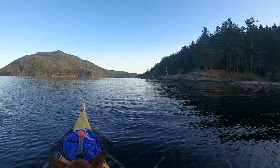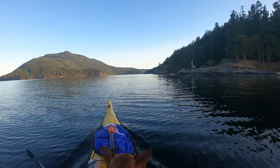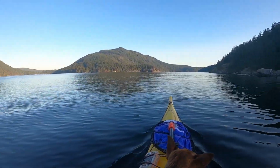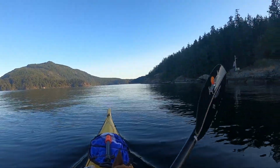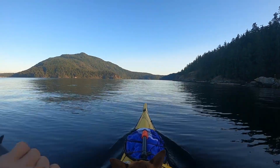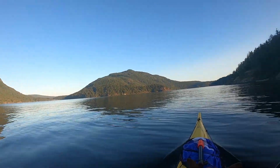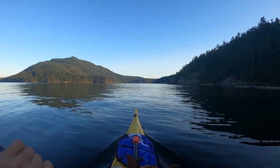We are definitely moving with the current. I've been watching the GPS over the last 30 minutes, and even drifting we were doing 3.6 kilometers an hour. So we should be picking up speed going through here. Hopefully there's not too many crazy whirlpools or something. But it definitely does feel like lighter paddling as we enter the Narrows.